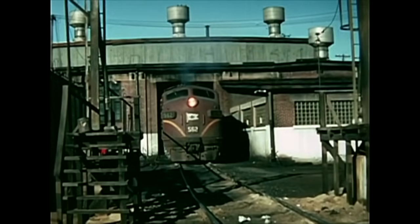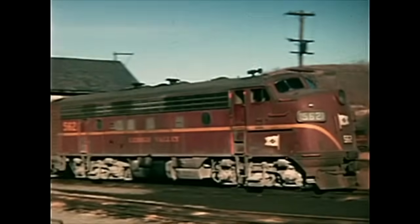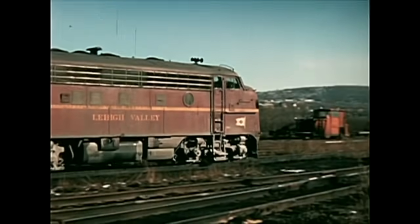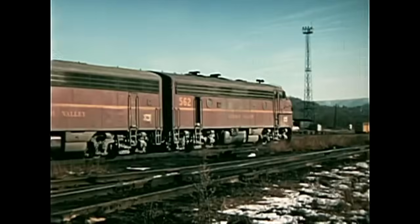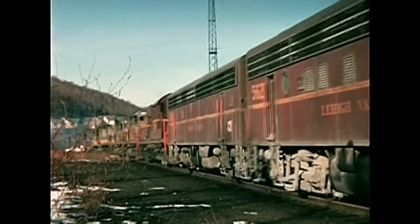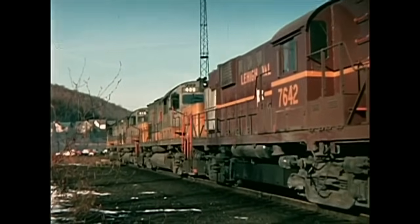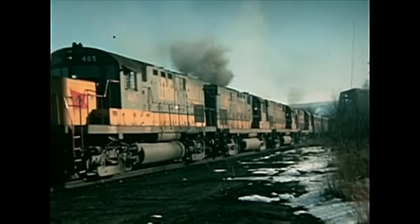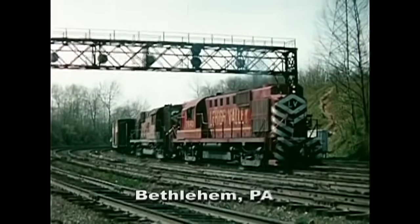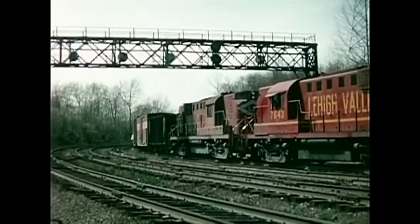Only these from the Pensy had four-digit numbers. After some time in the shop, three more Alcos are added on. Miles timetable east is Bethlehem Yard. These ex-Pensy RS-11s have been repainted in the Cornell red color scheme. In an era back then of increasingly dull and somber paint schemes, this was one of the more attractive ones.